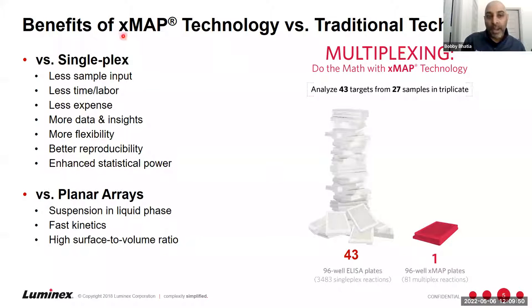xMAP stands for multi-analyte profiling, where X is the unknown. In comparison to traditional immunoassays such as ELISAs, I don't imagine anyone doing 43 single ELISAs at a given moment. But collectively speaking, let's say you are a researcher or a principal investigator and you have grad students or postdocs who spent over a month doing a lot of plates to get a lot of data. Sometimes sensitivity could be an issue, sometimes there's plate-to-plate variability. But more importantly, how much sample are you burning?